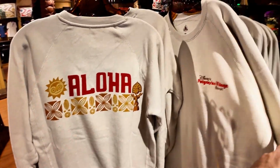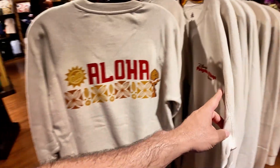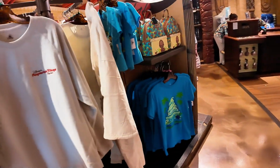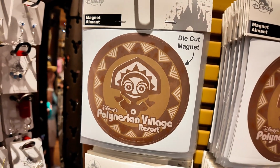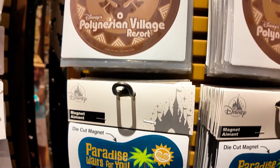$60. Embroidered pocket print, and then that's the ink back print. I like that one. That one's very nice. Also have some Dole Whip t-shirts. Take a look at the Polynesian Village Resort magnets, $14.99.